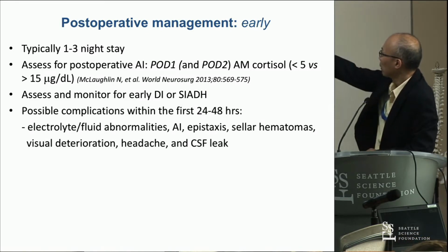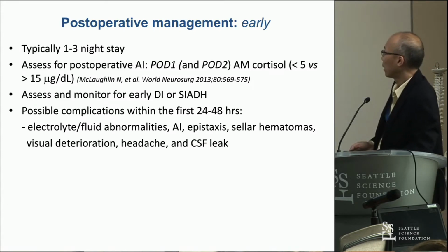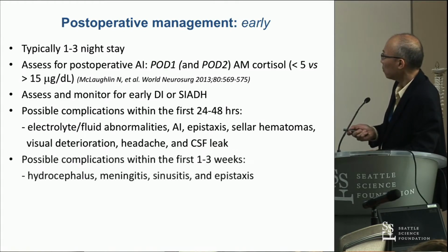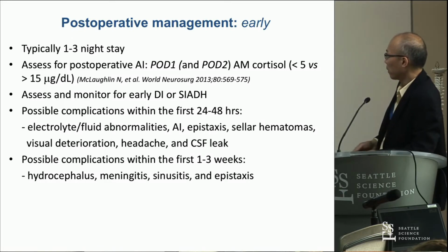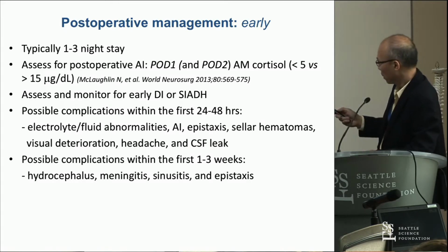And then also other things which I'm sure you guys would be looking out for, like hematomas, ophthalmoplegias, or CSF leaks. And the time frame for these things to occur, such as infections, sinusitis, and even nosebleeds, can tend to occur within the first 1 to 3 weeks.